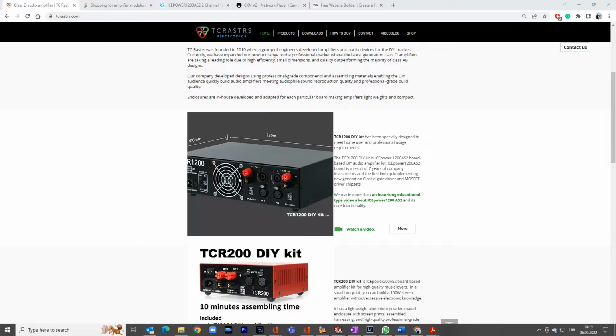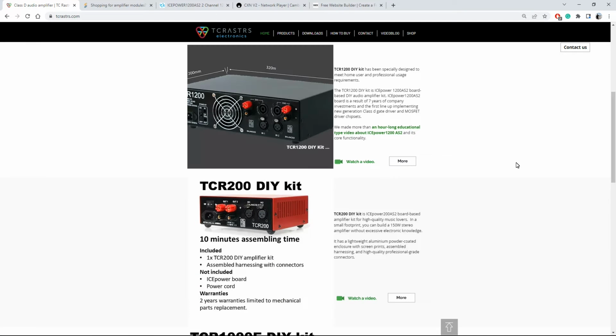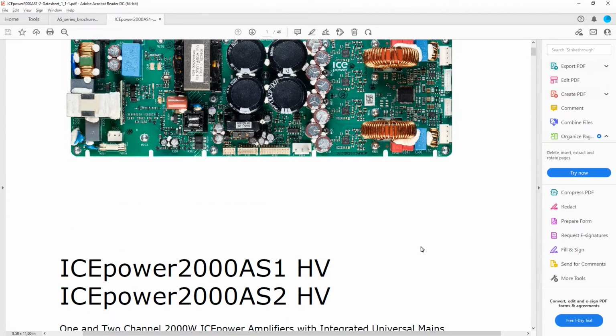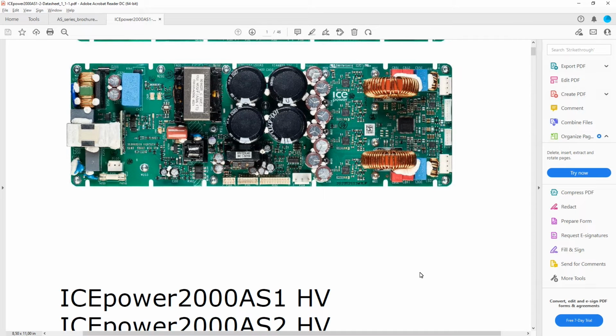And today I have a couple of products. If you go to the products, it comes here. A couple of pictures. And the TCR 1200 DI kit, it's my flagship kit. It's built on a very, very good quality IcePower 1200 AS2 board. Also, it is compatible with IcePower's latest product, the IcePower 2000 AS2, which is a kilowatt per channel board. And all the harnessing is made with a capacity of 4 kilowatts, so you can use it without any modification of wires or wire thickness or other stuff. Fantastic board, we'll talk about it a little bit later.